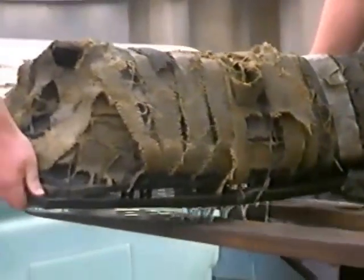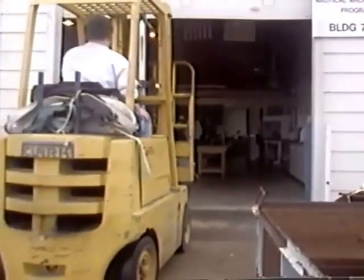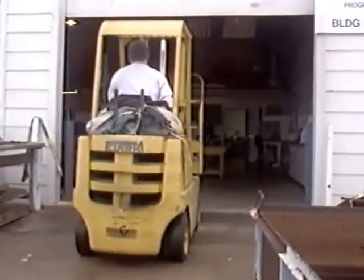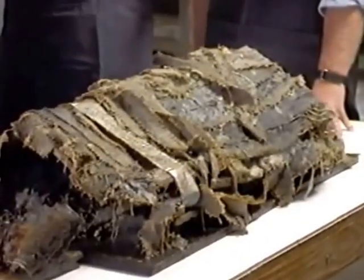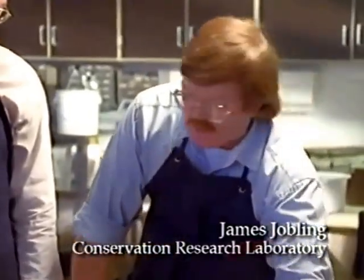It appears that the plaster jacketing that we had has largely disintegrated in the water, and I'm going to be curious to see what the condition is of the actual artifacts inside of the box and the condition of the box itself. I think what we do is we cut the burlap down either side, fold the burlap onto the top, and see if we can lift this plywood off in one piece.